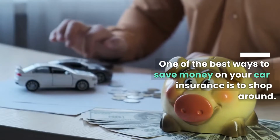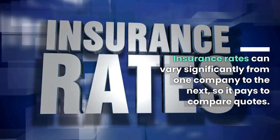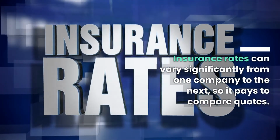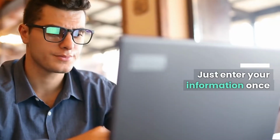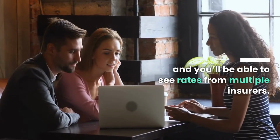One of the best ways to save money on your car insurance is to shop around. Insurance rates can vary significantly from one company to the next, so it pays to compare quotes. The easiest way to do this is to use an online comparison tool. Just enter your information once and you'll be able to see rates from multiple insurers.